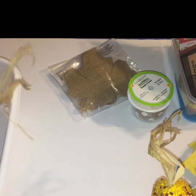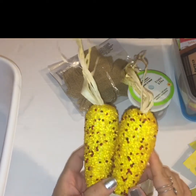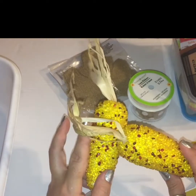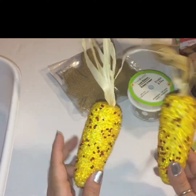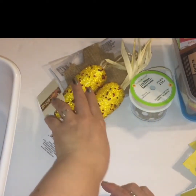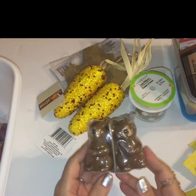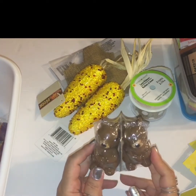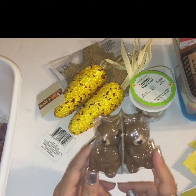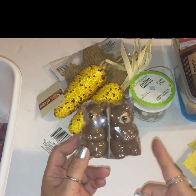Also, another item, speaking of my tiered tray, I stumbled across these little corn cobs, and so I picked up 2. They were the last 2 they had. This one looks a little bit mangled and beat up as opposed to this one, but they were the last 2, so I picked them up to throw in my tiered tray with my little owlie guy. And also I picked up this little salt and pepper. They're little squirrels, and they're actually salt and pepper shakers, but I'm not going to use them as such. I'm also going to toss this in my tiered tray together with the owlie guy and the corn cobs.